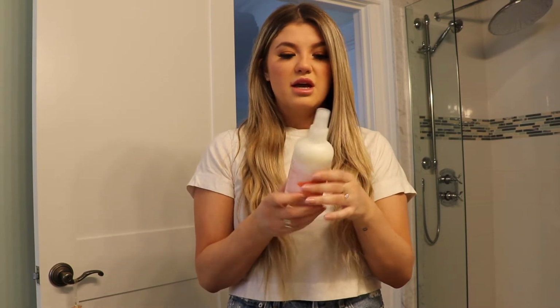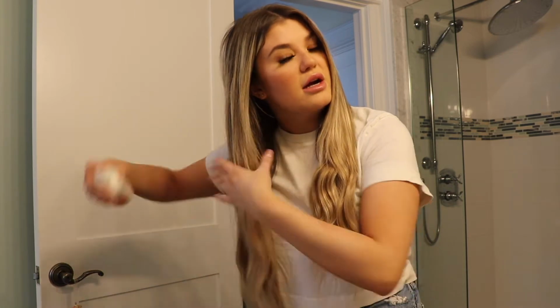I don't think it says up to what degree with the hot tools, but I use 450 for my curling iron and I'm fine with this one. Basically what I do is I spray it through my hair. I don't even know how many sprays I do. Before, when I had extensions, I would do 8 pumps into my hand, rub it between my fingers and brush through like that. But I find just spraying in my hair with my extensions a lot easier.